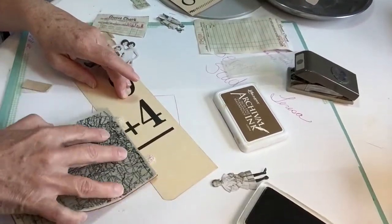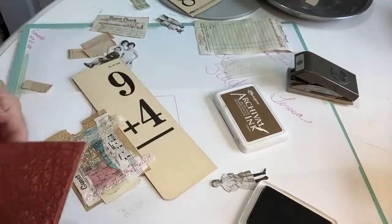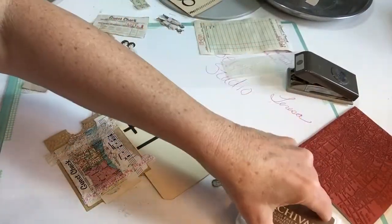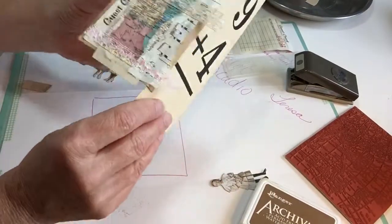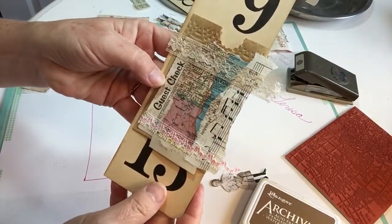And you really can't see, it's not obvious that you've stamped it, but when you look at it, it does add some more dimension and it kind of ages things a bit.